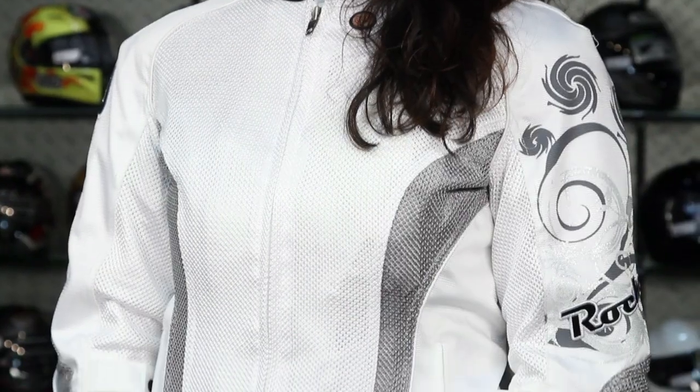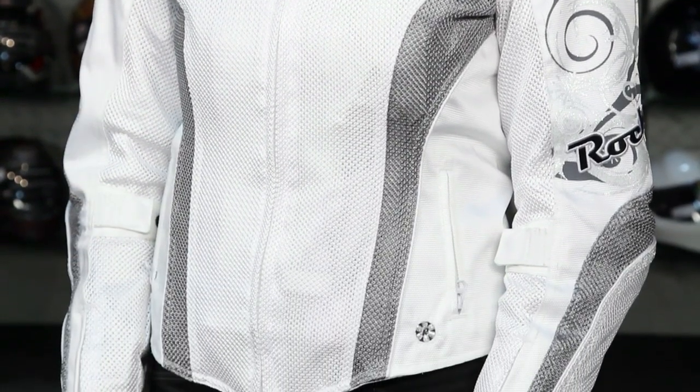And remember, this is the white and gray version. Lots of air, 2.5 to 3 season out of it, but there's no thermal here, so you'd probably at that 2.5 season mark start to get cool. So think mid-spring through early fall, and you should be good to go if you're using the liner.